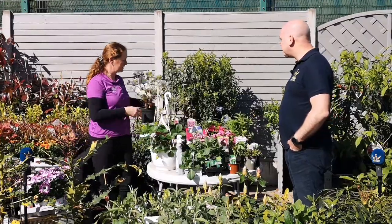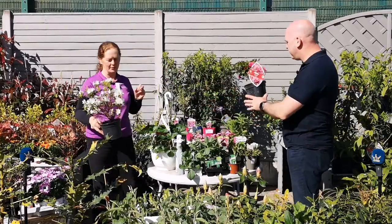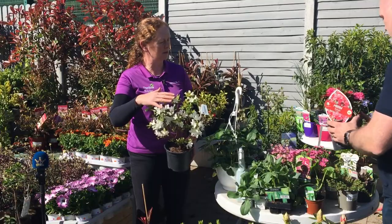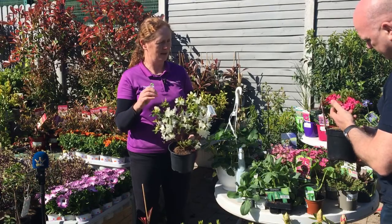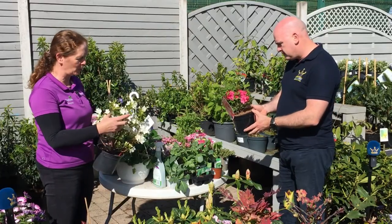Now, the azaleas are like the rhododendrons, but smaller. They'll grow to about 3 feet high. Again, you'll see them out in Muckross House, and you'll see them in people's gardens now. Fantastic colour. They're very, very vivid, like that pink one. We have reds, we have purples and the whites.